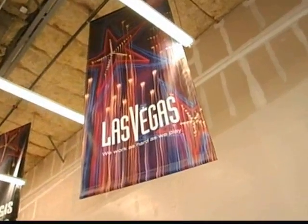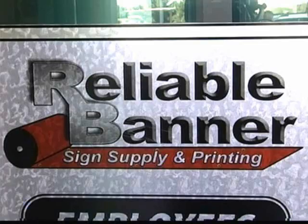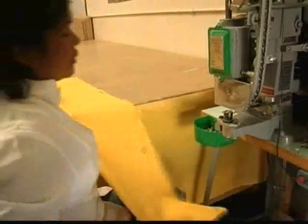Whether you're looking for banners, signs, flags, or vehicle wraps, Reliable Banner can custom make just about anything you need. Just listen to Nathan Wally of Reliable Banner. What we do is we handle all kinds of banner materials and flag materials. We do a lot of digital printing, all types of different signs. We do a lot of graphics work for different customers.